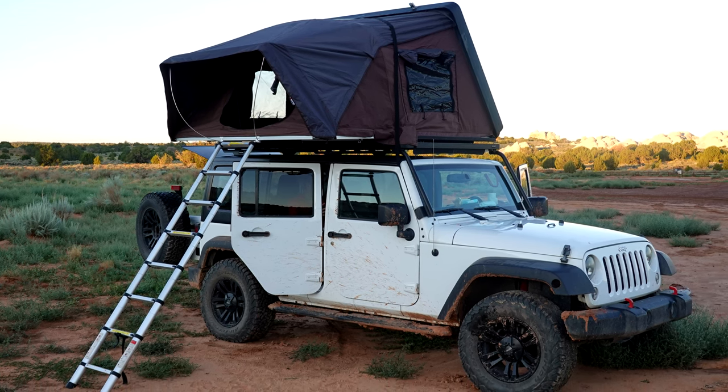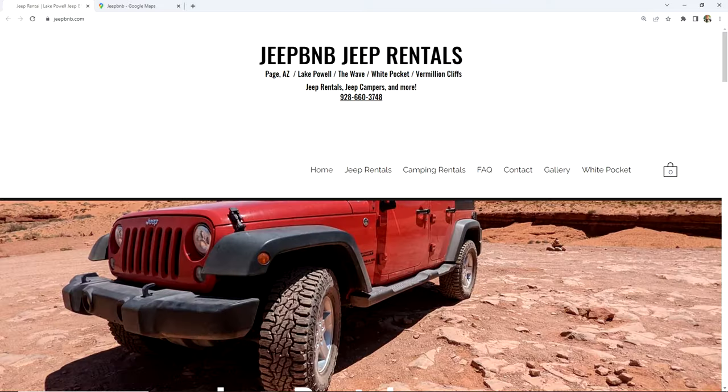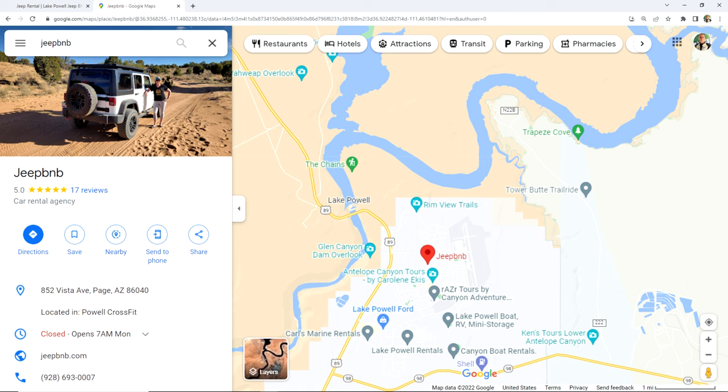We got it from a company called Jeep BnB in Page. They also provide detailed maps of the area, satellite tracking in case of emergency, and their Jeeps are equipped with off-road tires and compressor. We highly recommend this company.